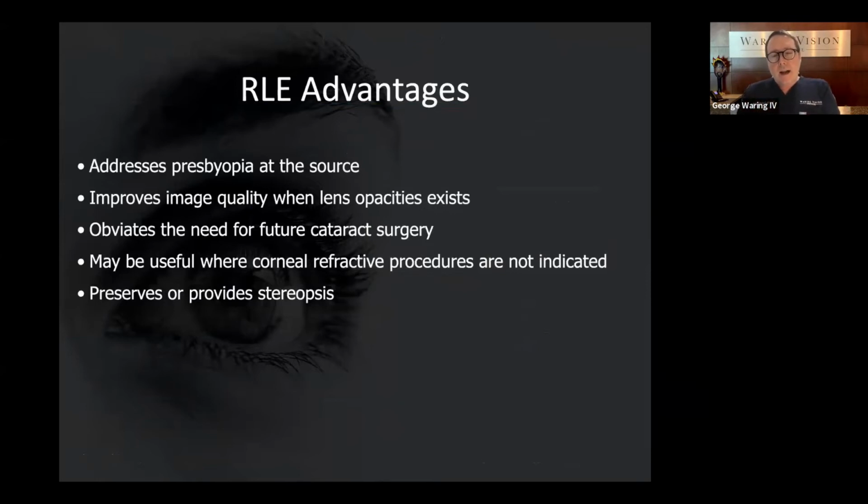Historically, it was for high hyperopes we were doing lenses, then moderate myopes, then low myopes, then plano presbyopes. But ladies and gentlemen, we're now actually looking at this more and more, even for low myopes earlier in life. And that was a real mind bender. We just weren't even thinking about this 5 years ago. But why are we doing this?